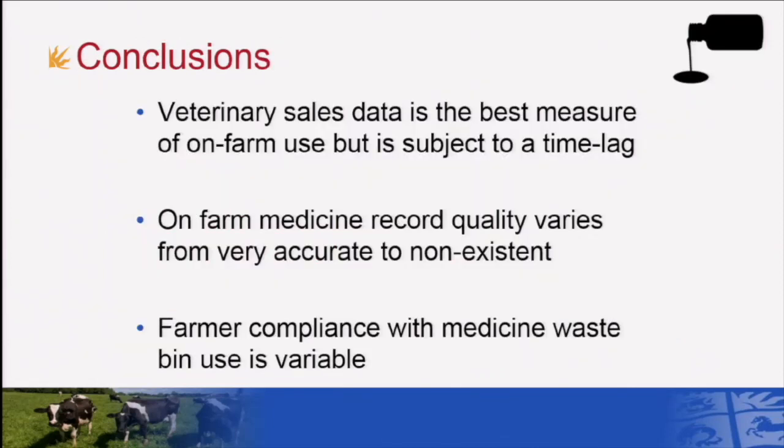So in conclusion, veterinary sales data is the best measure for on-farm use, but it is subject to a time lag. So everything that's bought within a year isn't necessarily used in that year. It might be used in the next year or the year after or 16 years away. Medicine record quality varied hugely between farms. On some farms, it was great. On some farms, they didn't have any records at all. So we need to improve that before we can use that data. And for medicine waste bins, compliance was really variable, and I think that's probably where that fell down with the accuracy.